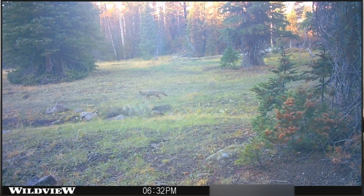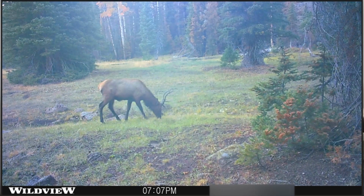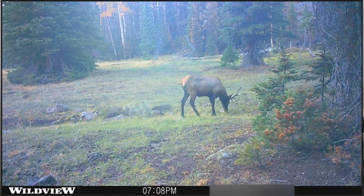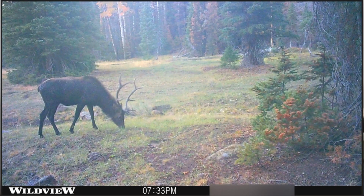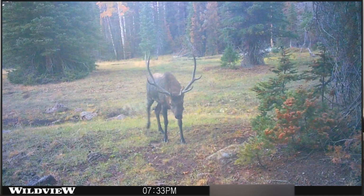Another coyote. Definitely a raghorn. He's a bit more mature. All right, well, that is it.